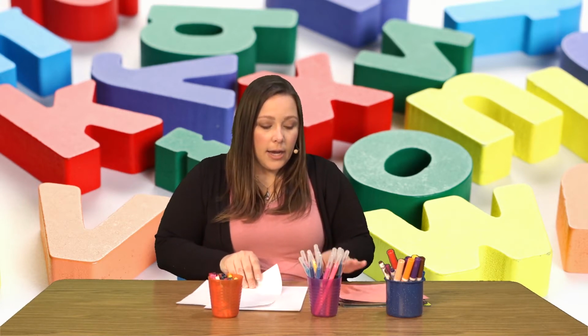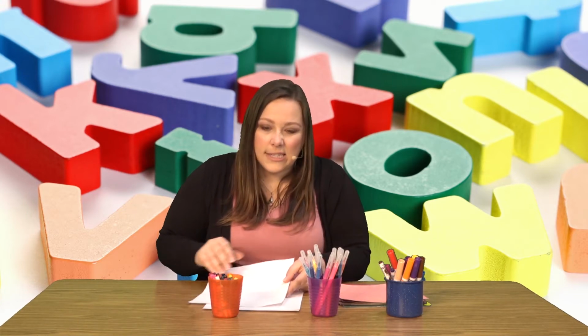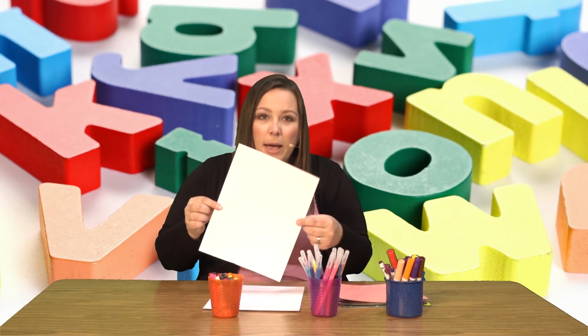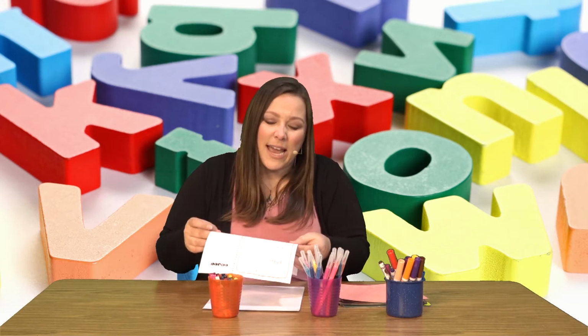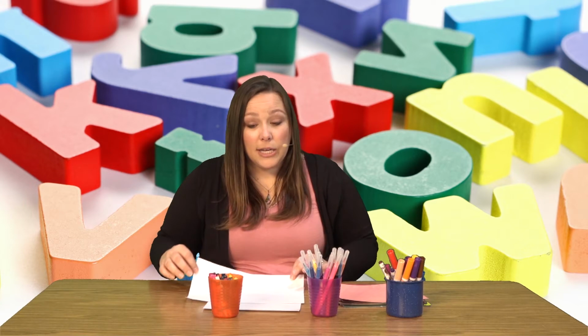So I brought lots of different colored paper. I brought some what's called cardstock. It's like a thicker paper. And I even brought a piece of scratch paper. And scratch paper just has something random on one side. And that's not the side we need. We want to use the blank side. So that's actually the paper that I'm going to use today.